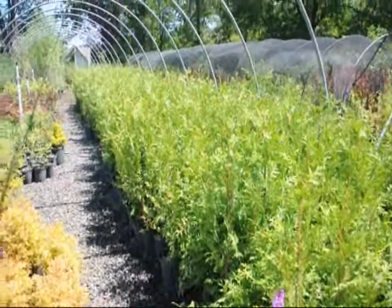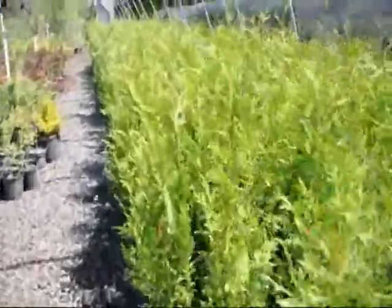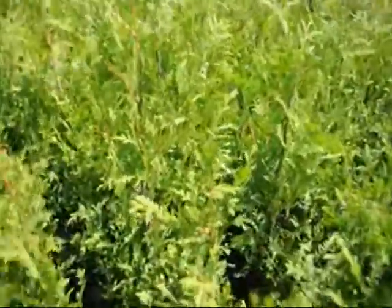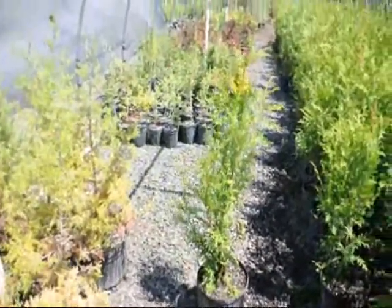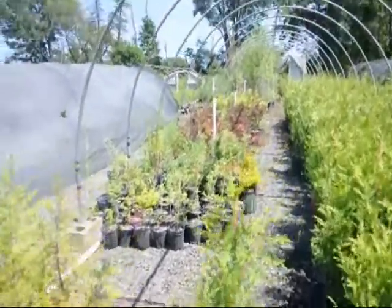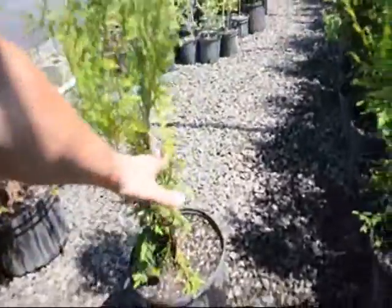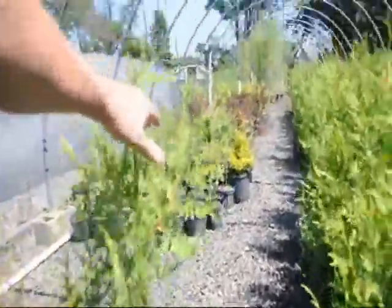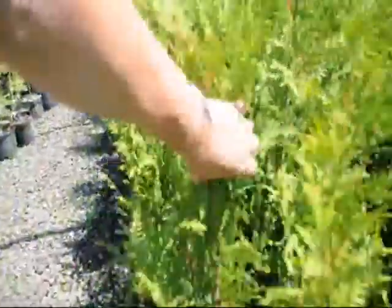These are our 2 to 3 foot green giants that we have. These are in a number 3 pot. And they're a nice starter plant. There will probably be nothing that we deliver that will be below 3 feet, but we call them 2 to 3 foot because when we're measuring them, we don't count this little bit of a tip. So that we call that a 2 to 3 foot plant.